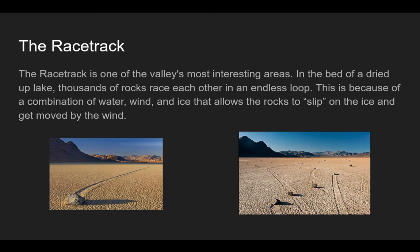The Racetrack. The Racetrack is one of the most interesting yet mysterious places in the park. After this very long 12-mile drive over very rocky terrain, you will come to a large field that is just covered in thousands of rocks that have little tracks behind them. And the reason why it's called the Racetrack is because people have seen year after year, they've come back and they will see a rock, and the next year it will have moved. No one's there moving them.